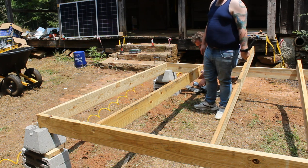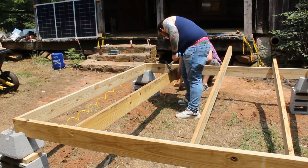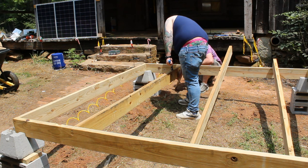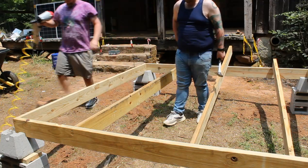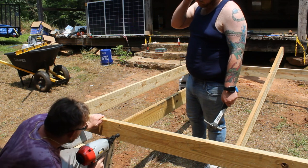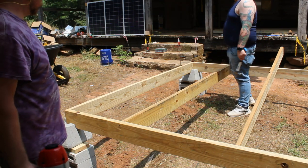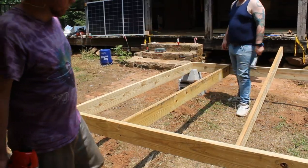Straighten her up like that. Can you hold it back there, Cody? All right, straighten her up. Right there. Knock those together when we get all the rest of them on.